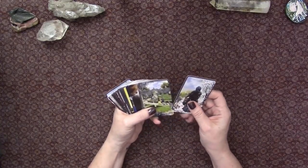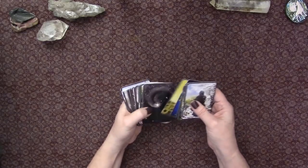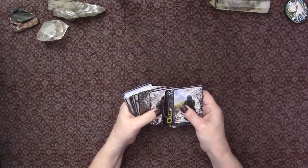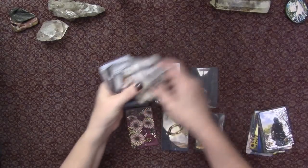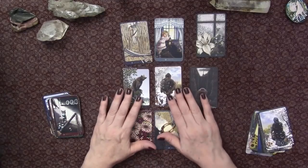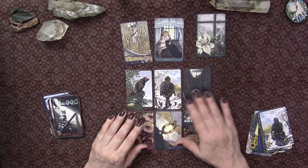Okay, I was going to pull for the woman card, but she's right here, so I won't do that. I just want to kind of show. So here's the man card. 1, 2, 3, 4. 1, 2, 3, 4. I mean, look at those. They're so beautiful. I really, really love this deck.